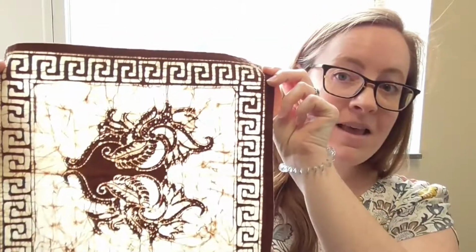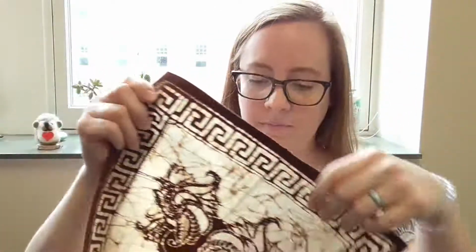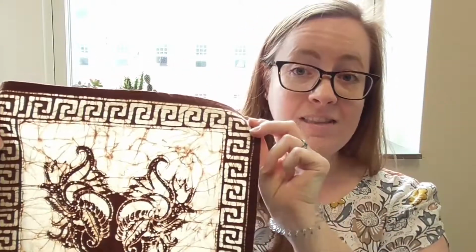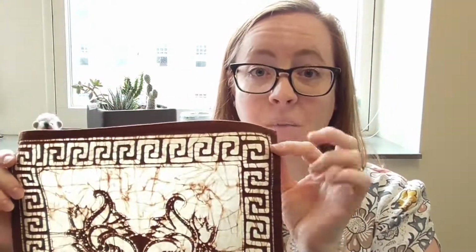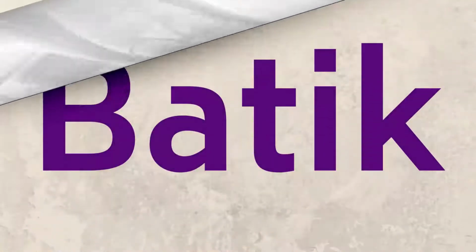This is a piece that we received from Indonesia in 2012. This is what batik looks like. Now, Indonesia was the first place that batik was used as a design for fabric, and we'll learn a little bit about that in a few minutes. So I hope you'll stick around, and I'm very excited to learn with you.